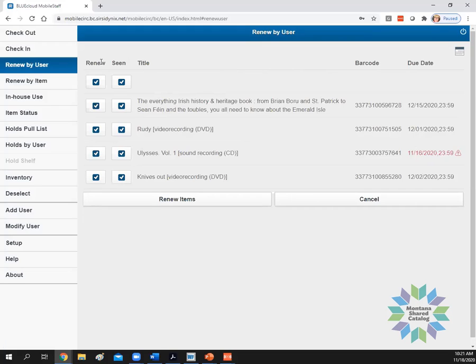And you'll see that we have a couple columns here. There's the Renew column and also a column that is titled Seen. And they both have all their boxes checked by default. One thing to note, often when you're renewing items, you have the option to choose Renew as Seen or Unseen. And in our system, it doesn't really make a difference. So you're welcome to just leave these checked by default if that's easiest for you.